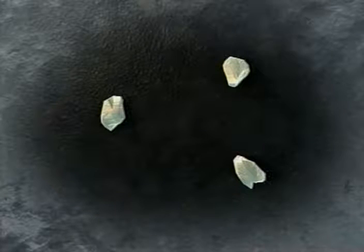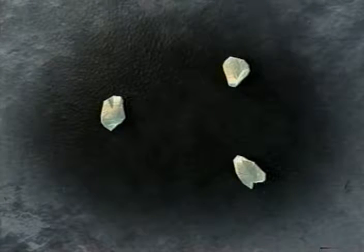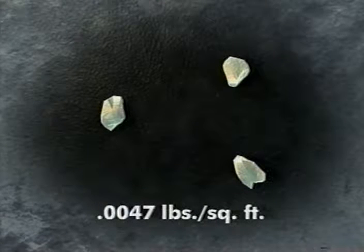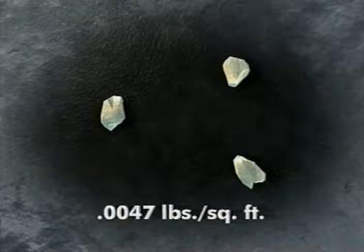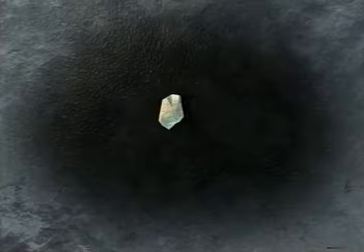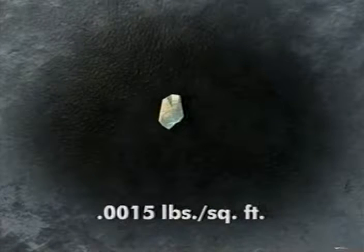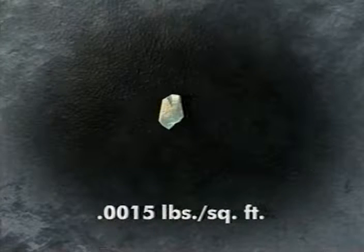If you apply salt at the rate of 300 pounds per lane mile and it all stays on the roadway, a square foot of pavement may look something like this. Approximately 3 grains of salt, weighing 0.0047 pounds per square foot. At the rate of 100 pounds per lane mile, a square foot of pavement would have this amount of salt, about 1 grain weighing 0.0015 pounds per square foot.